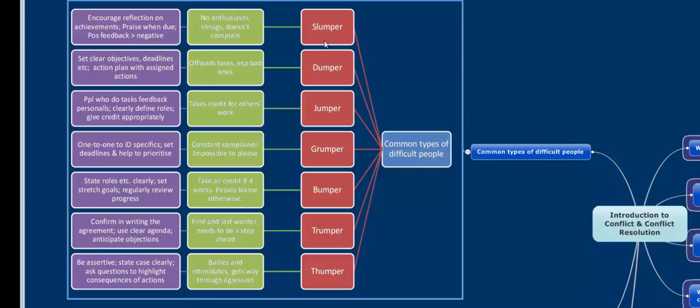And that's someone who basically has no enthusiasm, who doesn't really complain about anything, but doesn't do anything either. So the green is kind of the diagnosis part and the description of it, and then the purple box is really a way of dealing with that type of person. So if you have someone like that, you have to try and convince them about what they've done and what their achievements are. Make sure to give praise when it's due, make sure that the feedback that's provided to them is on the whole positive. That's not to say you can't give negative feedback, but it's important to support that person to avoid them becoming a slumper, is to really emphasize that positive feedback and the good things.